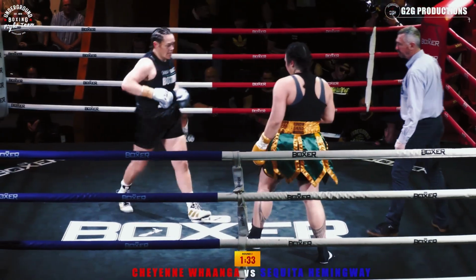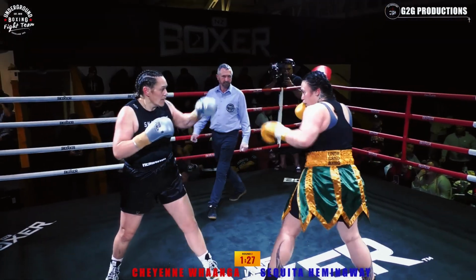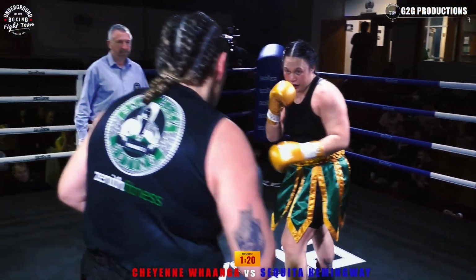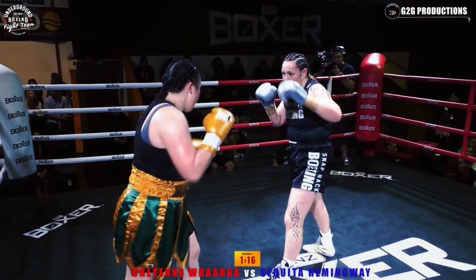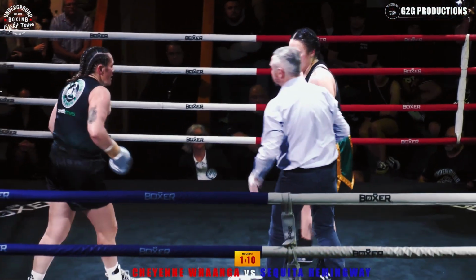Cheyenne tying speed up nicely there. Speed a little bit quick off the jab for that one there. 30 seconds in, it's been very active so far. Nice double in from Sequita. Cheyenne closing that distance, throwing punches.